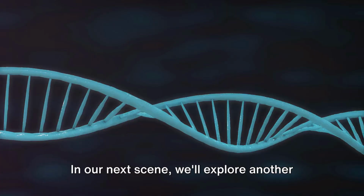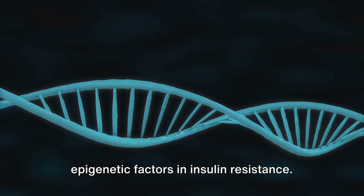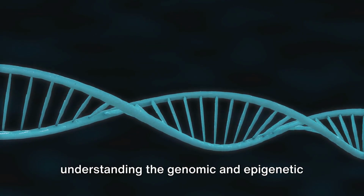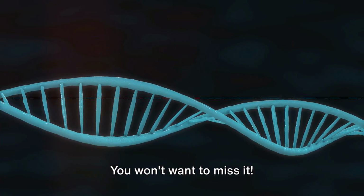In our next scene, we'll explore another crucial piece of that puzzle: the role of epigenetic factors in insulin resistance. Join us as we continue our journey into understanding the genomic and epigenetic factors of insulin resistance. You won't want to miss it.